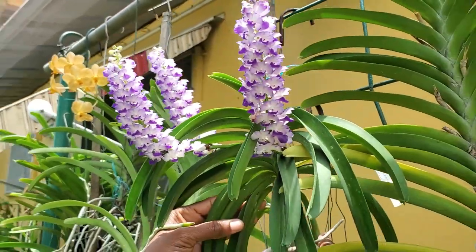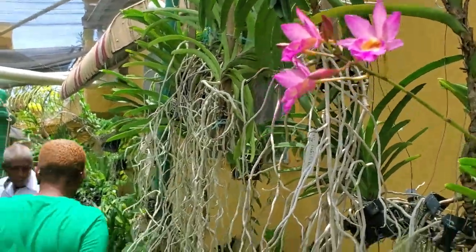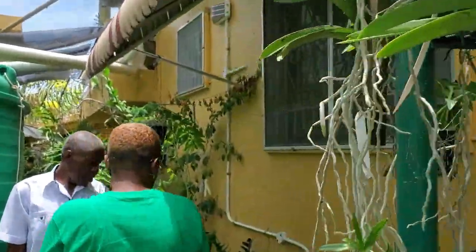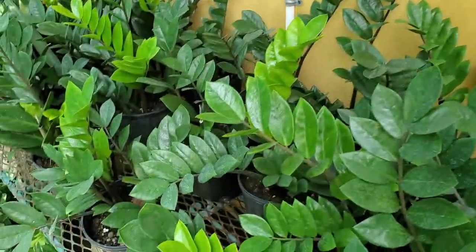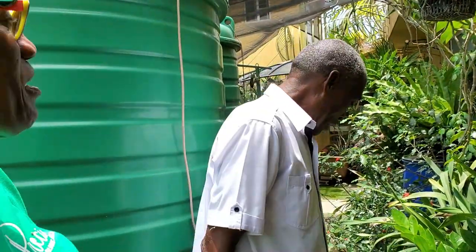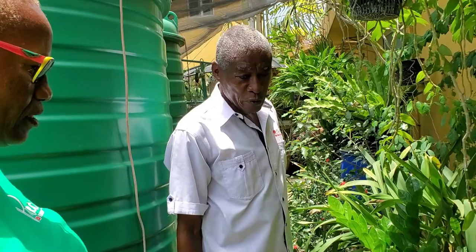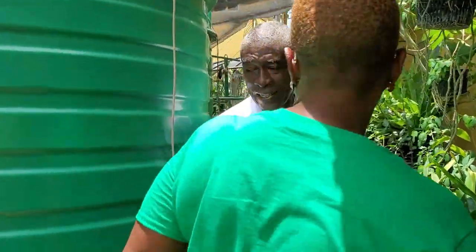Yes. Wow. Ernie, you're an exceptional grower. Horticulturist, gardener, everything. These are small plants of ZZ. Say the name again for me. Zamioculcas zamiifolia. I get it, viewers, I get it. But don't ask me to repeat it.